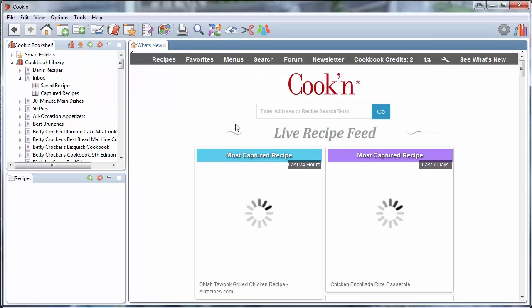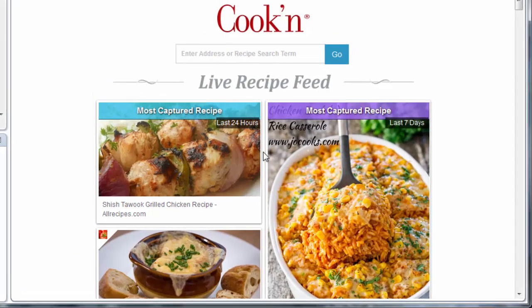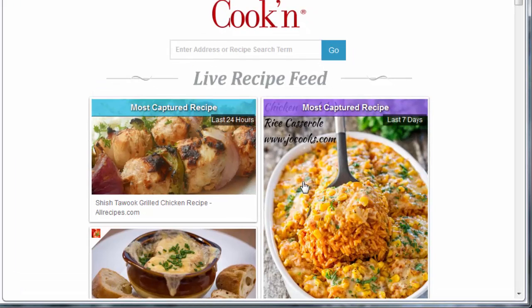One of the things we added recently or improved is the live recipe feed on the desktop app as well. We made these tiles right here much bigger than they were before. People want to see a good visual on their food. They want to see the melting cheese or the yummy, delicious stuff a little closer up. The other thing we did is we removed the motorcycles.